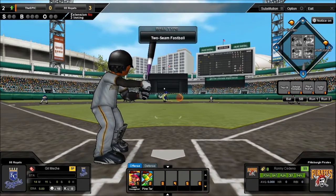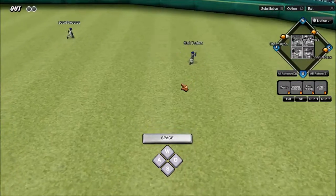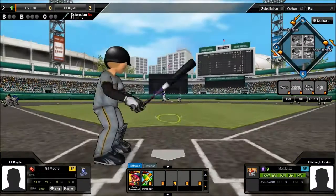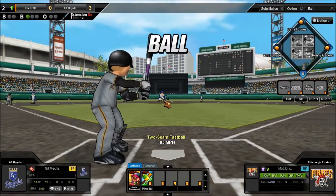First pitch. He went the other way. Right center. Good hit. Now the pitcher has the batter in a situation where he's expecting a fastball. They need to take advantage of this scoring opportunity. The hitter is approaching the batter's box.